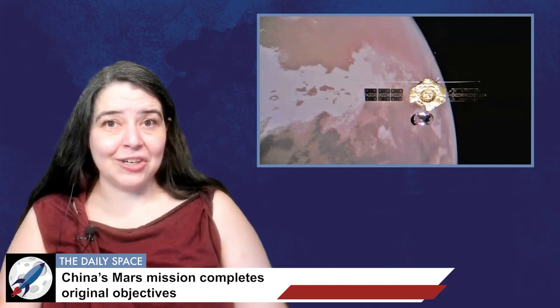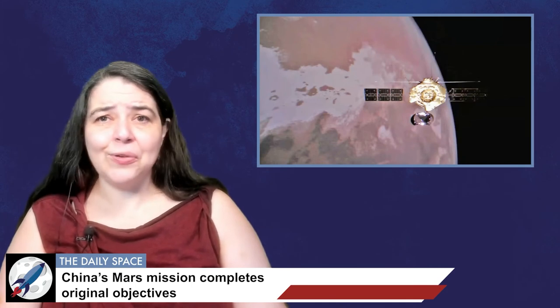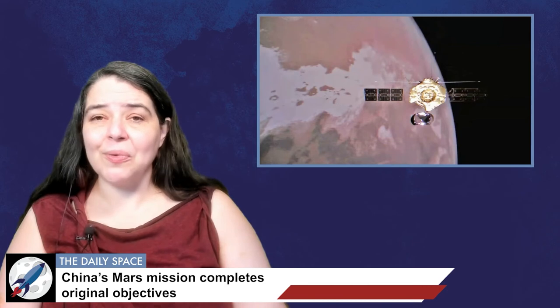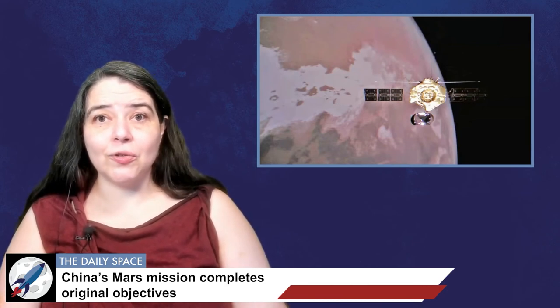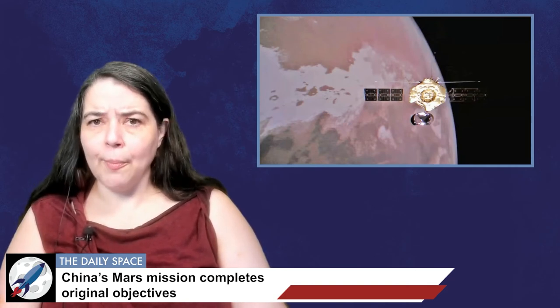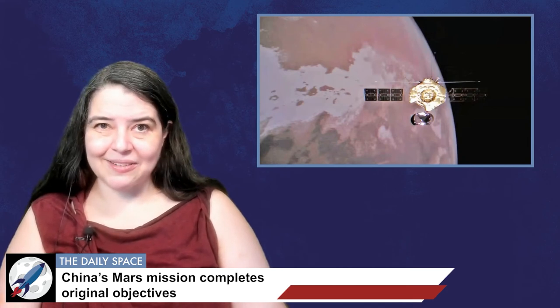It completed its initial 90-day mission on August 15th and has since continued exploring the surface. So far, the rover has traveled almost 2,000 meters. In May of this year, the rover switched to dormant mode because of the approaching Martian winter. Operations are expected to resume in December, when the weather warms up again.